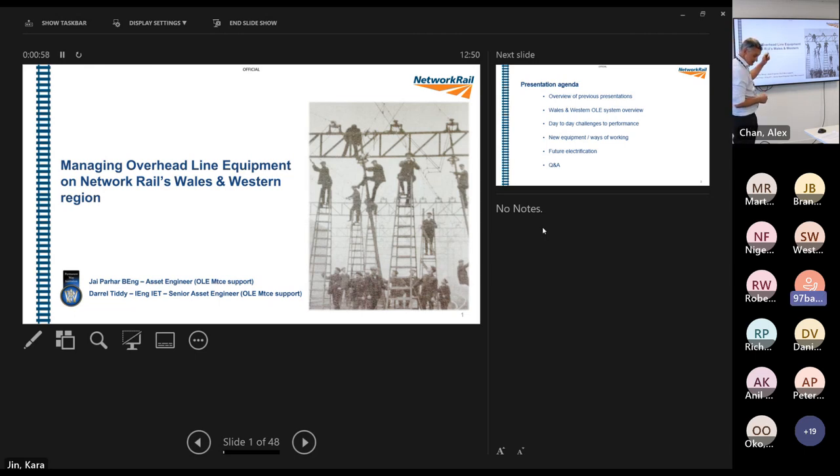Nevertheless, it is a piece of railway which is over 100 years old, involves a lot of people, a lot of skill. In this case, a lot of ladders. Contrary to popular belief, we still use ladders on the railway, albeit for very short duration work. That's a very useful tool in the toolbox. So let's take a look.